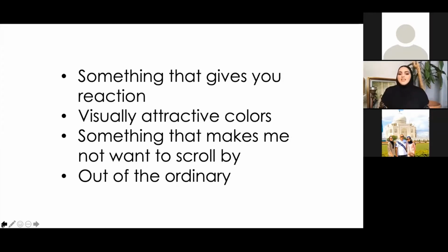And then this is something now that applies to our generation, something that makes me not want to scroll by. يعني تعرفون اللي انت قاعدون on Instagram, oh my God, like there's seriously nothing on my Instagram page. And then you look at something, you're like, hi. Just that hi, these two letters is what visual artists try to get from you. So this is something really important, something that makes you not want to scroll by and just forget about it. And something out of the ordinary.